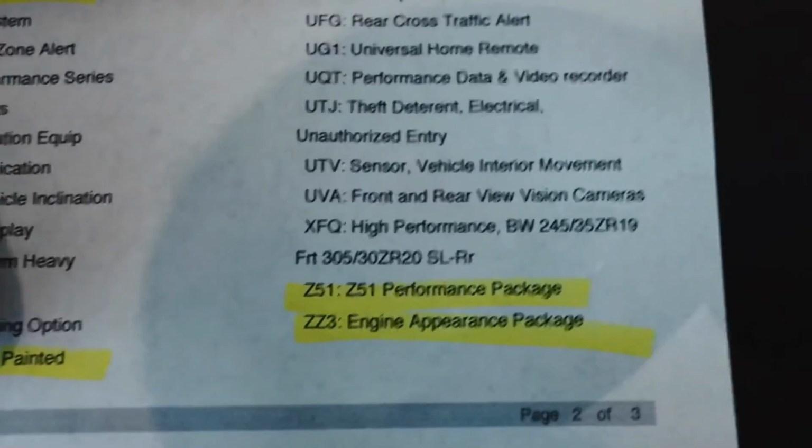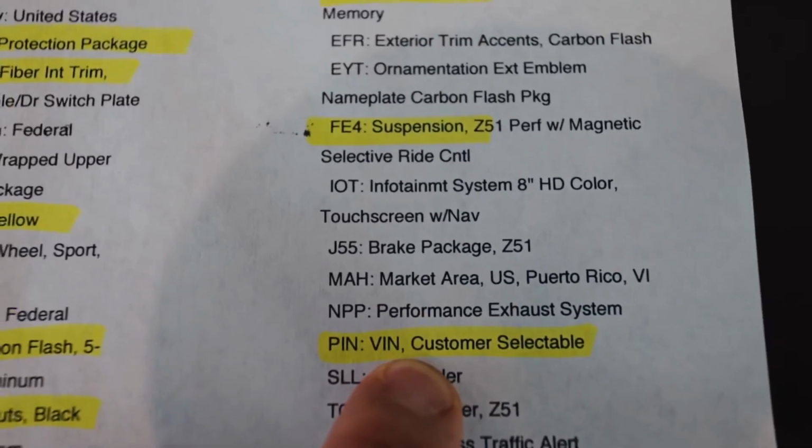It's already told you I'm getting Z51 package, and we're going to get the engine appearance package. And that was to spend $5,000 so that I can custom select my VIN number of my car. I can get the car on the production line early, get off the line early, all that good stuff. So I'm trying to get all this stuff done again, so that way I can bring content to you guys and I can sit here and bring all the information and be the best Corvette channel in the country, in the world, so to speak. So $96,385. The only option I did not do was a $4,800 option of the exposed carbon fiber ground effects.